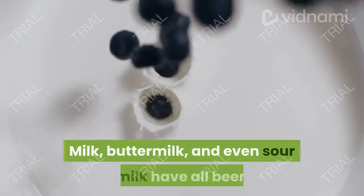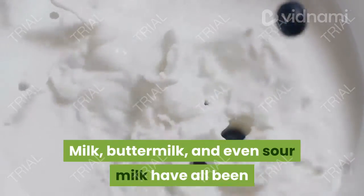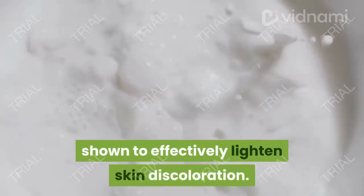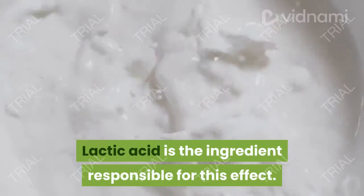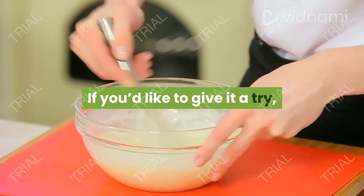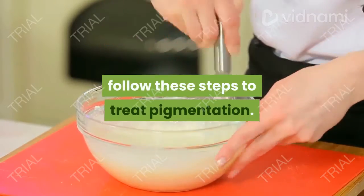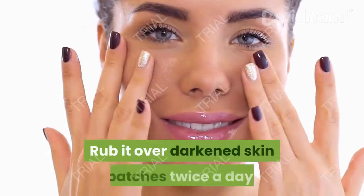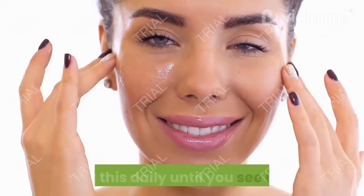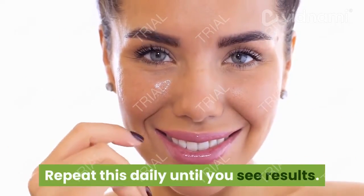5. Milk. Milk, buttermilk, and even sour milk have all been shown to effectively lighten skin discoloration. Lactic acid is the ingredient responsible for this effect. If you'd like to give it a try, follow these steps to treat pigmentation. Soak a cotton ball in the milk. Rub it over darkened skin patches twice a day. Repeat this daily until you see results.